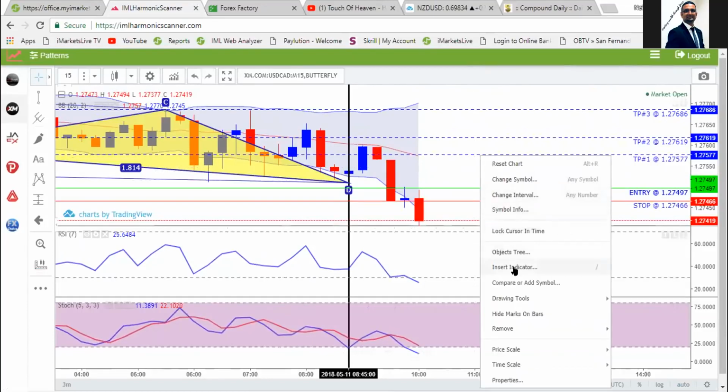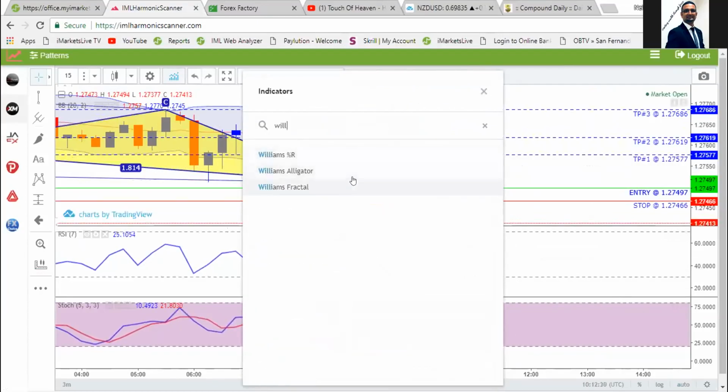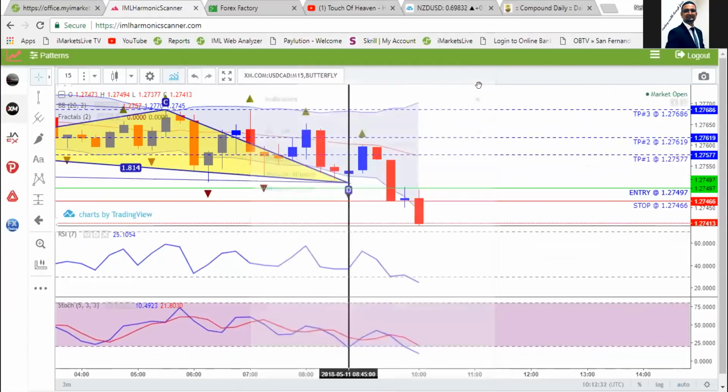And let's input it. It's what you call your Williams fractal. Right, so it's called your Williams fractal. Now, what this particular indicator actually does is let you know when there's a turn in the market. If you look at this right now, you will see that whenever the market turns, the indicator appears, right? So it actually turned when the scanner called the buy. It went up and then it appeared again in the market turn. So what we're going to do is apply these.